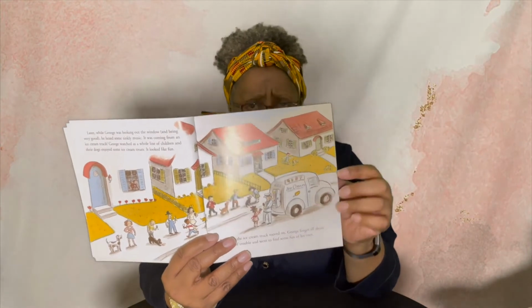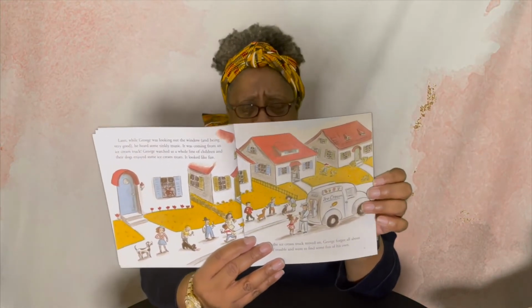So there's the ice cream truck. You see it? Everybody's lined up to get some ice cream. You know, what's your favorite flavor ice cream, boys and girls? Mine is chocolate. My brother's was vanilla. My mother's was strawberry. Then she used to get the ice cream that had chocolate, vanilla, and strawberry. I didn't like that at all. I didn't want my chocolate ice cream around vanilla, and I didn't want it around strawberry. Now I like a flavor ice cream called cookies and cream.